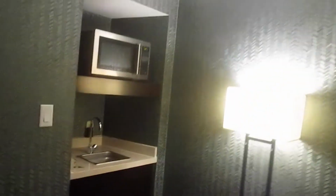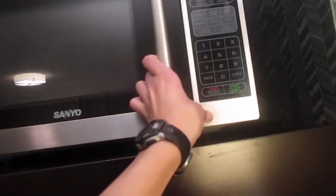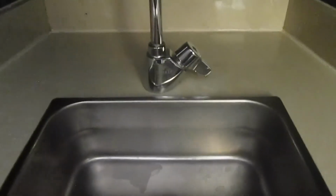Now go ahead and cut it off. Alright, on this side you have a sofa sleeper. I do like that picture up on the wall. And over here you have a wet bar with a Sanyo microwave. As you can see, it's spotlessly clean. And you have a countertop with a royal sink. I don't know how to turn this on, but oh, there we go.